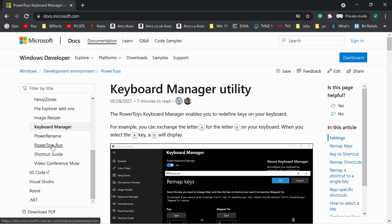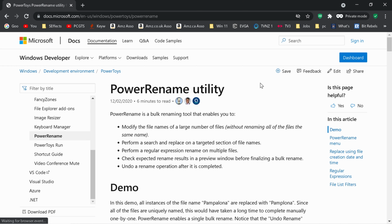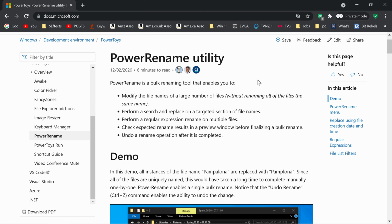Perform a search and replace on a targeted section of file names. Perform a regular expression rename on multiple files. Check expected rename results in a preview window before finalizing a bulk rename. Undo a rename operation after it is completed. All right. So here's a demo.